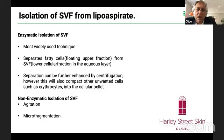Okay. The other ways of doing it is by non-enzymatic isolation, and that can be by agitation. And everybody's come across Lipogems, where you've got small ball bearings which knock the tissue around and disaggregate the cells into small pearls of fat cells around a connective tissue matrix. And then there is the microfragmentation, and that's the technique that we're using. Next slide, please.